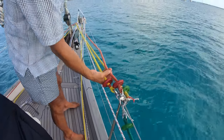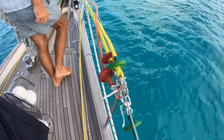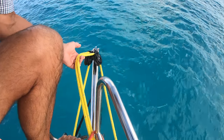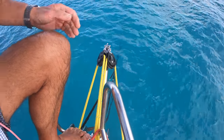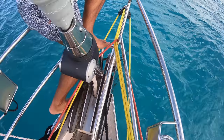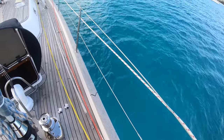Here's all the sheets and guys. Two sheets, red and green. Two guys, yellow. They all go to the bowsprit here. Parasailor has two guys sitting here, which you'll see when we have the sail up. And everything is led aft. Ready for action.